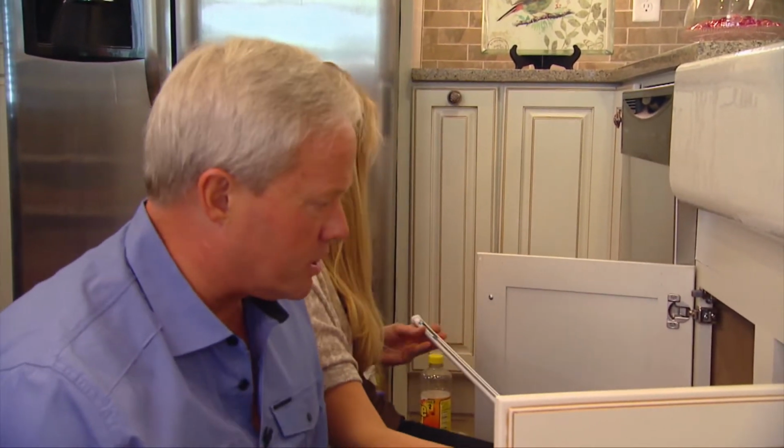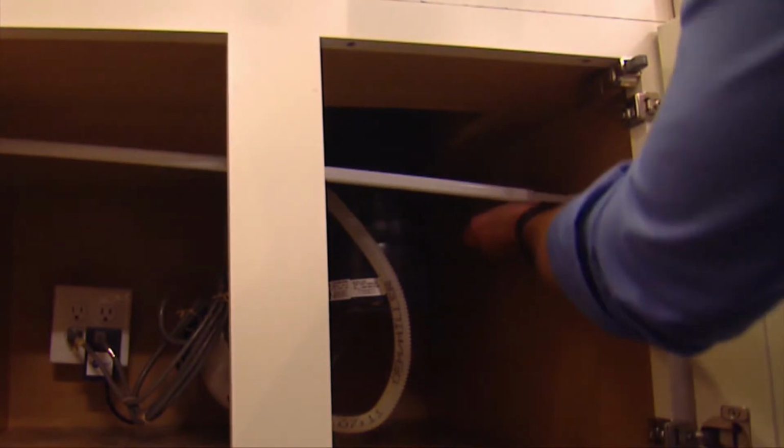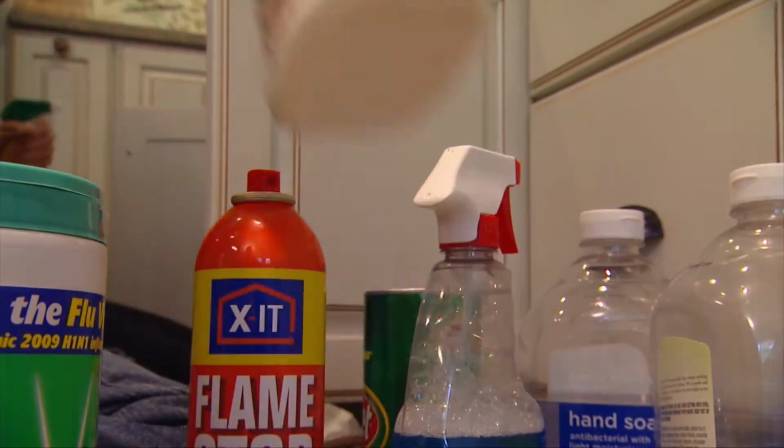Well, you got a bunch of spray bottles. I do, yeah. The beauty of this trick is that it's easy. Just adjust the spring tension on the rod so that it fits snugly between the walls of the cabinet, and you're ready to hang up those cleaning supplies.